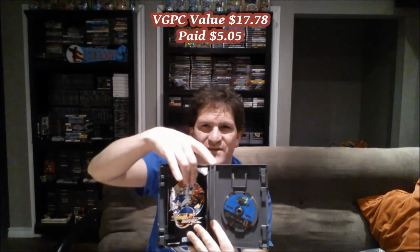Starting off, these are all GameCube titles. The first one is Sonic Adventure Battle 2, and this one I paid $5.05 for, so pretty good deal. It's totally complete. It's got a little dog ear going on with the manual, but otherwise it's in pretty decent shape. The disc is pretty awesome too. So that one, like I said, $5 for it. Pretty cool find. I already have it in my collection, so that's basically going to be trade fodder or something I'm going to sell. So that's wicked right there.